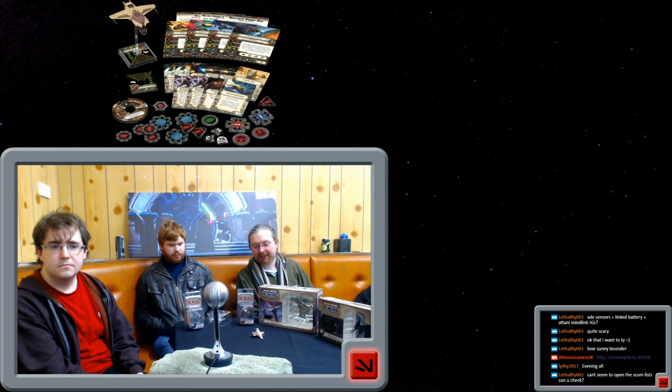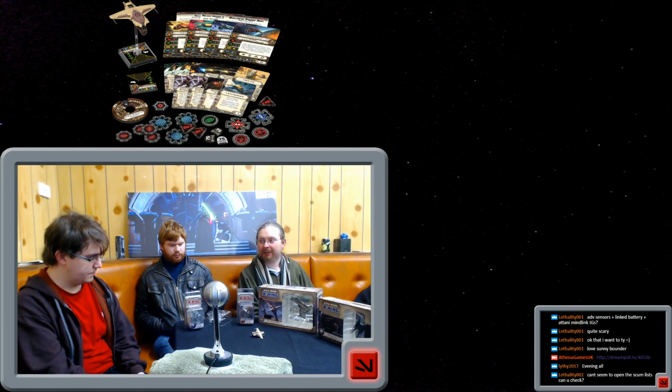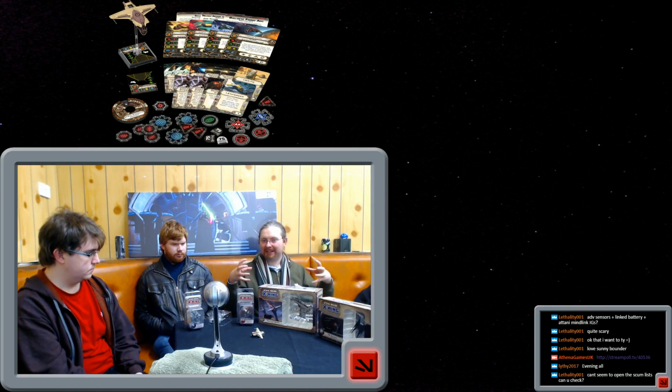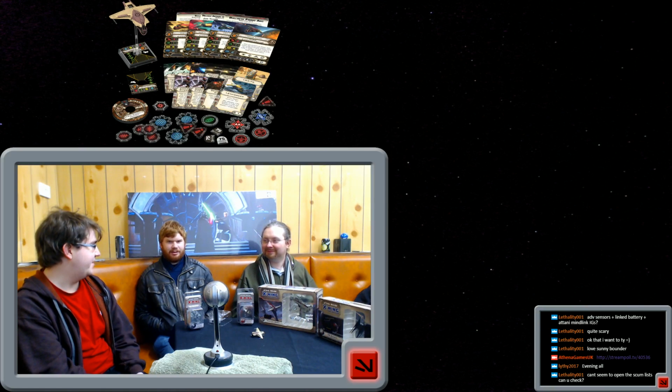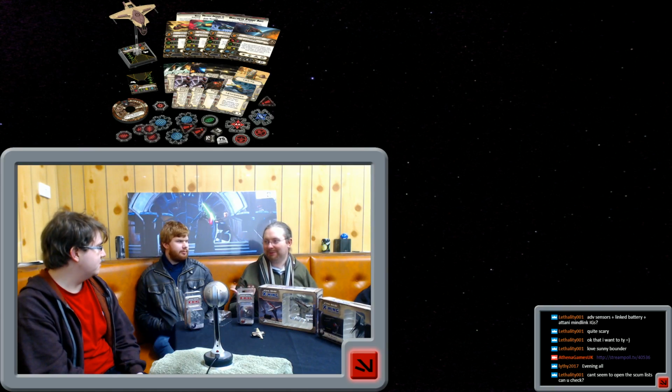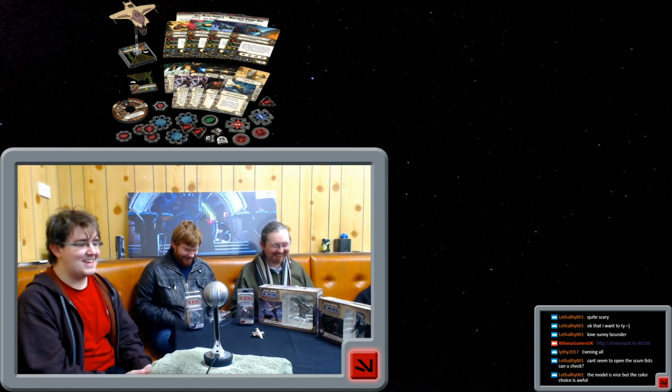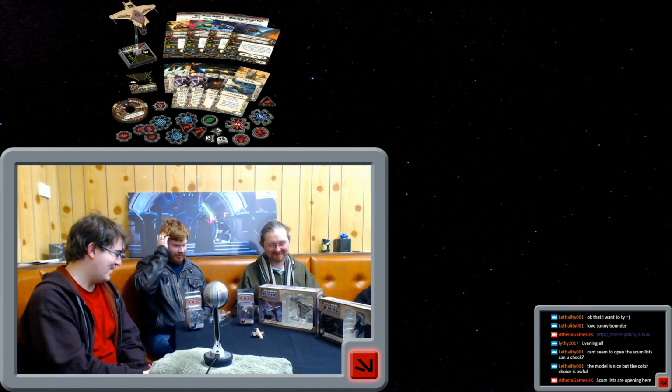It's painted in a nice colour scheme that fits in with the rest of the cartel ships as well. So it's got that good consistent feel about it. I think you could build a very nice thematically coloured list with these M3-A Interceptors and M3-As. You know, the important parts of X-Wing list building. What colour are your ships painted? The aesthetics. That's what we're all here for, right?